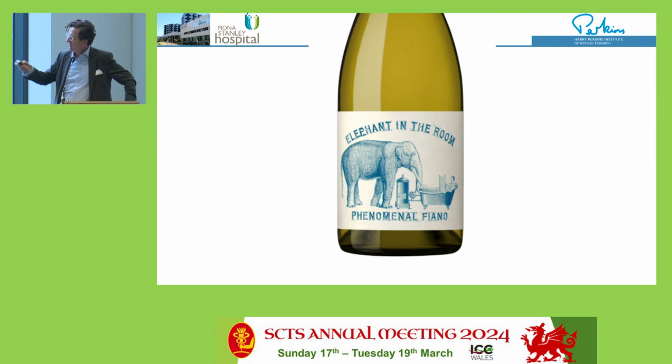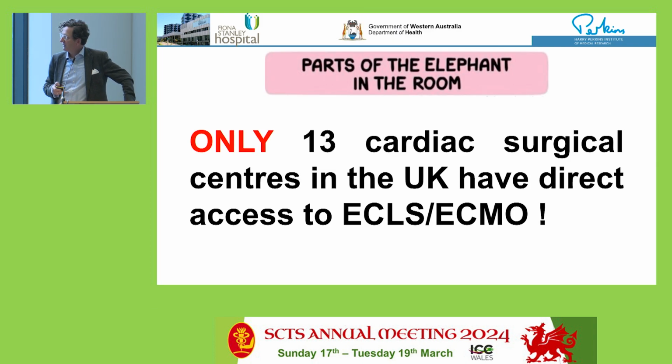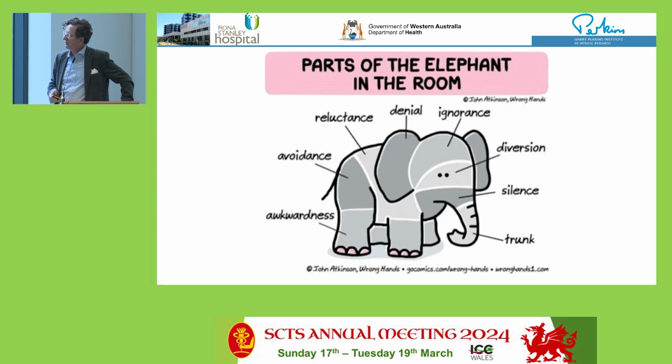But of course, look, there's an elephant in the room. And what is the elephant in the room? That only 13 of the cardiac surgical centers in the UK have access to ECMO. Only 13. The majority don't have access. And of course, the Germans say, well, what does it mean? Well, we have large academic centers who don't have access to post-cardiotomy ECMO support.